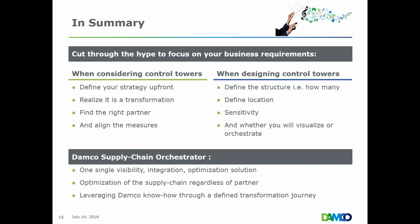The other element is to define the sensitivity. So what is it that you measure? What is the data that's important to the running of the tower? And how can that be used in the right way to generate meaningful and actionable insights?